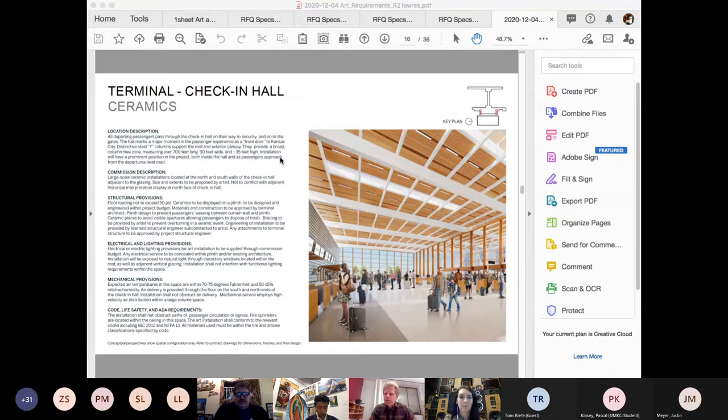Did I get that last question? Yeah, so there was a question about is it two-sided? In other words, yes, the works will be visible from both sides, interior and exterior.